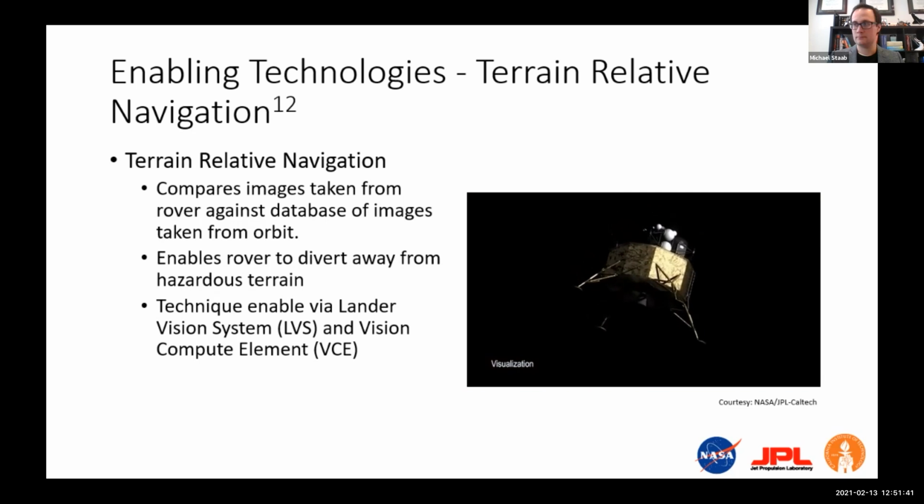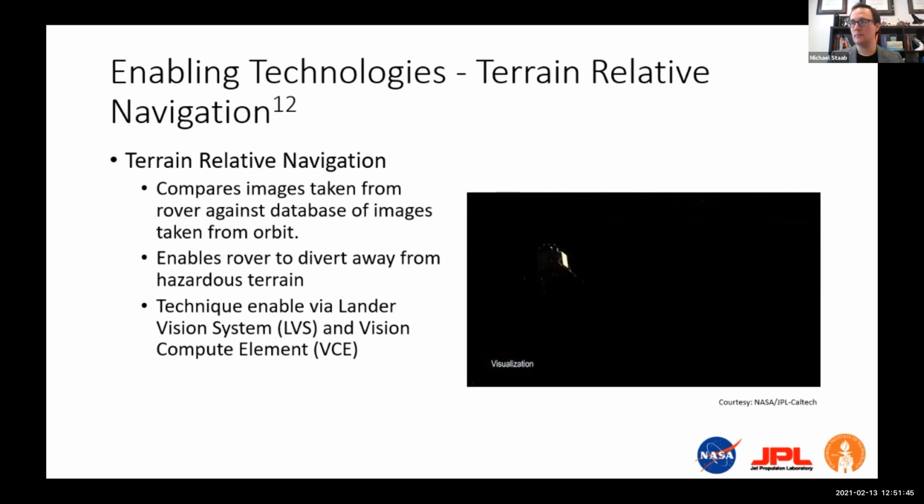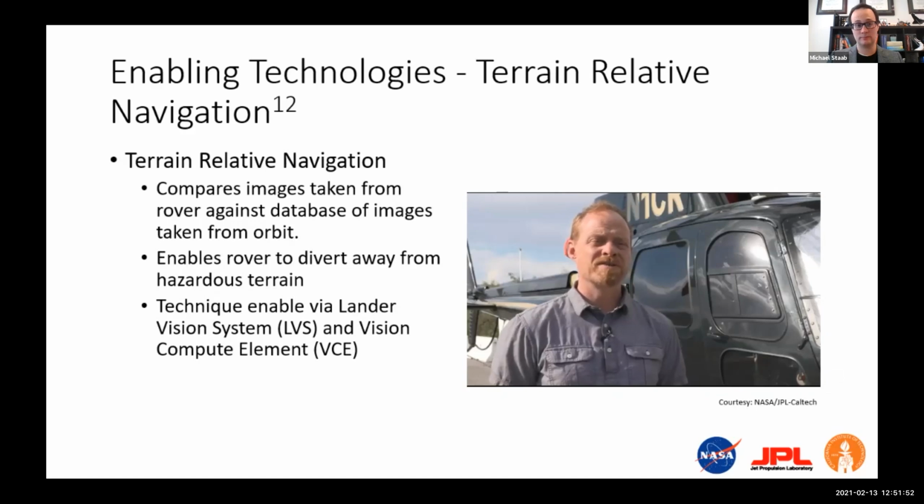I could see it being used on lunar missions, science missions, as well as human missions. Future Mars missions, of course, Mars sample return, Europa lander, landing on a comet. Pretty much everywhere you want to land, you're going to want to have terrain relative navigation.